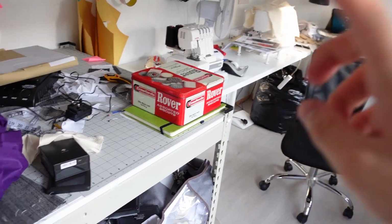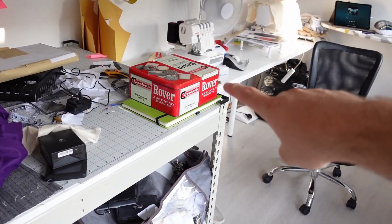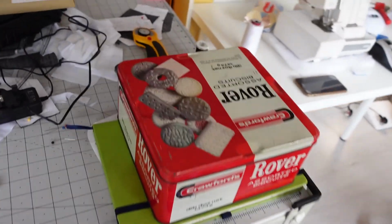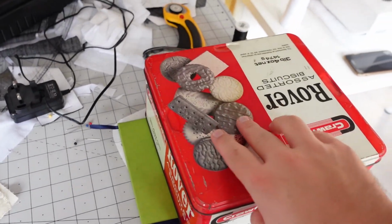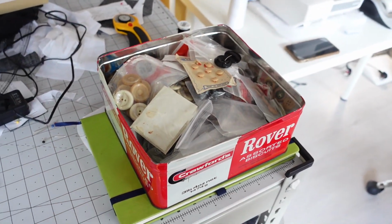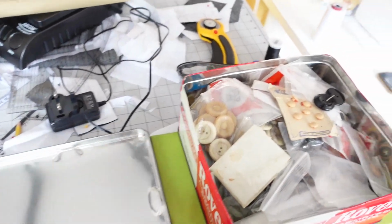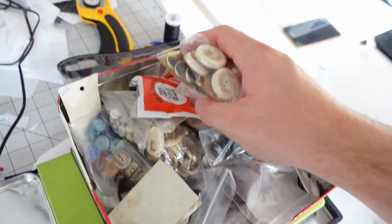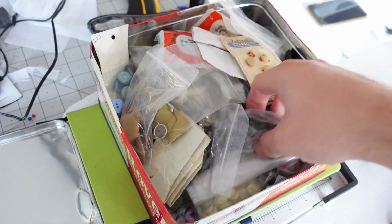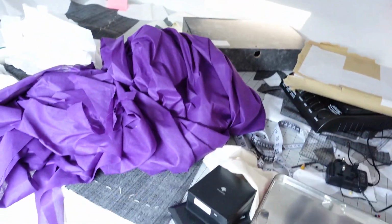I do also need to buy some compartment storage for my buttons, but for now they are just staying in this tin. This tin of buttons was actually given to me by Alan. If you guys saw my fabric haul when I came back from England about 2 months ago now, he gifted me this whole tin, and it's literally just full of buttons. I went through them earlier, and there's a lot in there that I do plan on using, and there's buttons in there that I'm going to be able to use for my current project, which is under there.